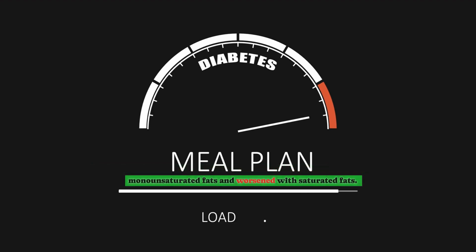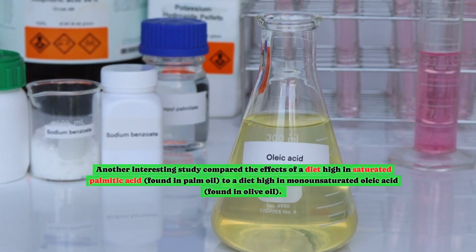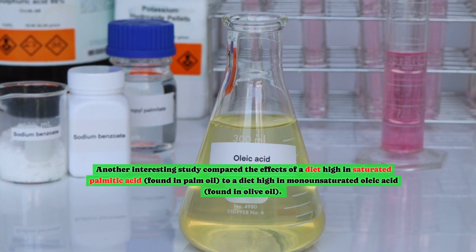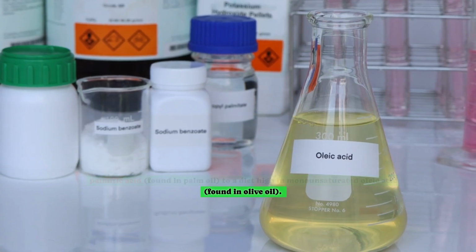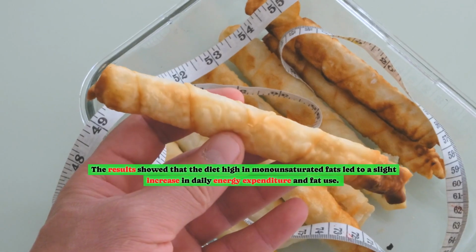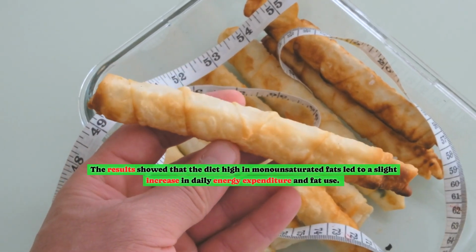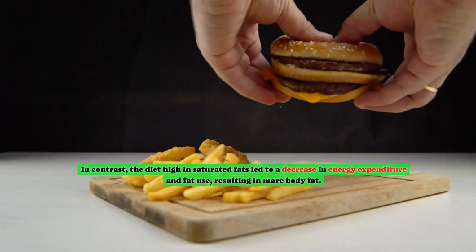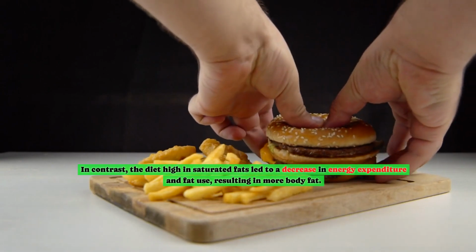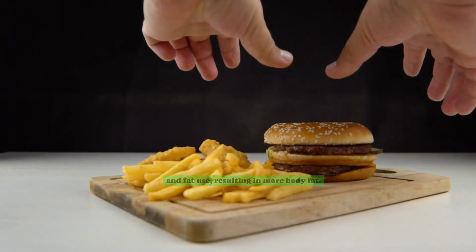with saturated fats. Another interesting study compared the effects of a diet high in saturated palmitic acid, found in palm oil, to a diet high in monounsaturated oleic acid, found in olive oil. The results showed that the diet high in monounsaturated fats led to a slight increase in daily energy expenditure and fat use. In contrast, the diet high in saturated fats led to a decrease in energy expenditure and fat use, resulting in more body fat.